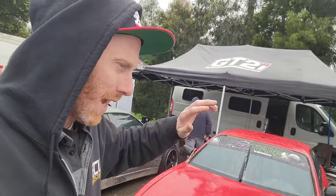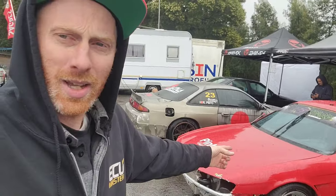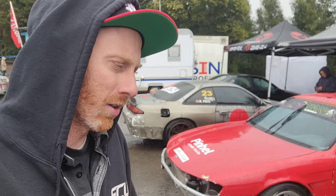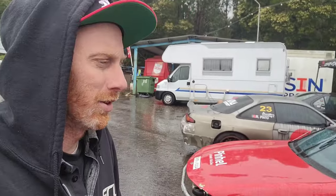We got plenty of tires, and even with the bent arm, the car still drives. It's not perfect, but it's definitely good enough. And the other thing is the steering rack has a leak, so we just have to keep pouring oil in the power steering all day long. So other than that, it should be a good day. We're just gonna go blast and have fun all day today.